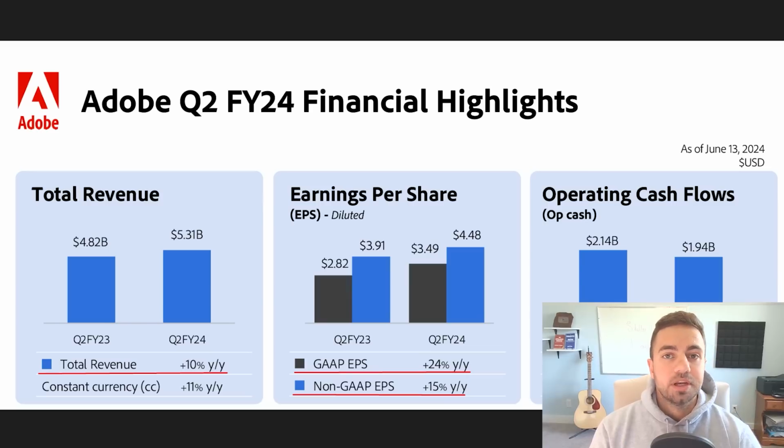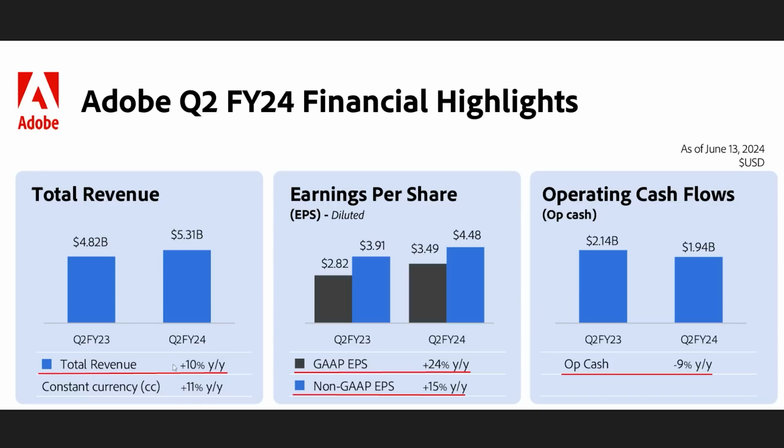Now this next screenshot right here comes from Adobe's Q2 investor presentation that covers the earnings that just came out. And this is a really nice summary in my opinion. So here we can see that the total revenue increased by 10% year over year relative to the second quarter of 2023. We can see that GAAP earnings per share increased by 24% year over year, and non-GAAP earnings per share increased by 15% year over year. So in terms of earnings per share, Adobe did see some pretty strong growth.